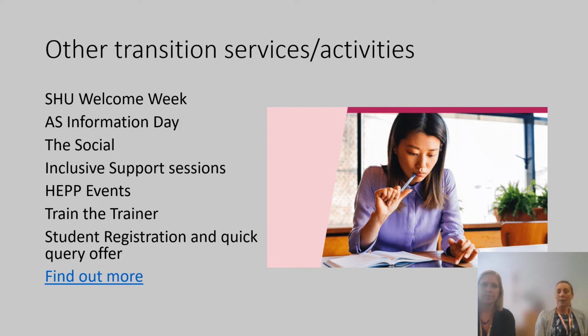So as well as the Study Ready, we have other transition services and activities at Sheffield Hallam. One of the things that came out of the Study Ready events is it highlighted to other services how disabled students could be supported. And off the back of that, the SHU Welcome Week, which is the induction events run by Sheffield Hallam, have now started including a lot of the Study Ready ideas into Welcome Week. So they've taken it on and they're showing the whole student population how students can be supported at Sheffield Hallam University. And so what we think we'll do going forward is include the disabled student support side of that within Welcome Week, so all students are getting access to that information.